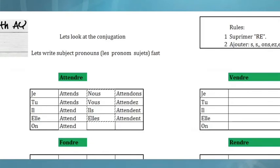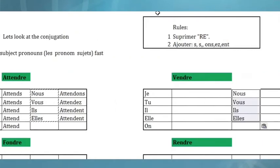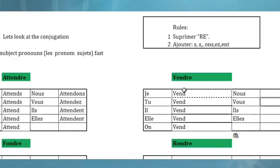Alright, now we'll go rule by rule. So the first rule is supprimer RE. So what we have is vendre. So we are deleting RE. That means we have vend. Okay. Now let's add these endings one by one.